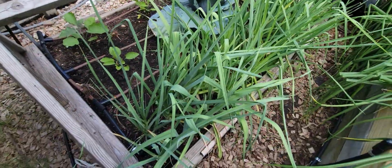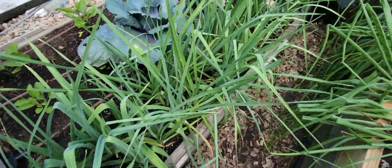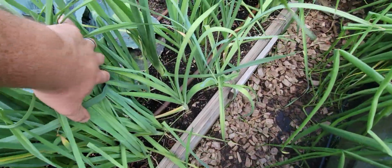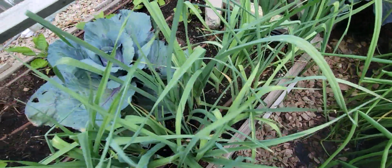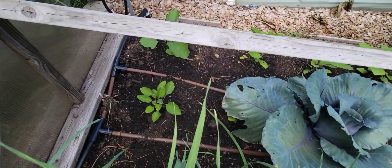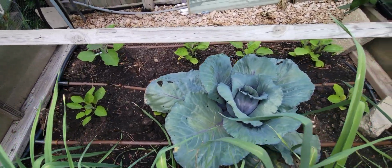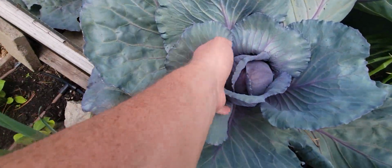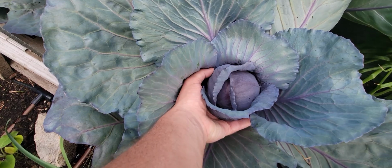Alright, let's look at the long beds. So back here, this is leeks. They're starting to take up. They take a very long time to grow. Back there is where the kohlrabi was. That's been replaced with eggplants. We'll see what I get out of it. Lots of red cabbages, so decent sized heads coming in there now.